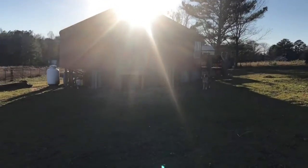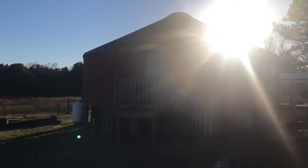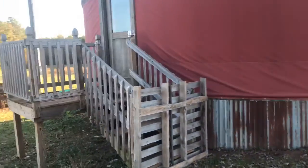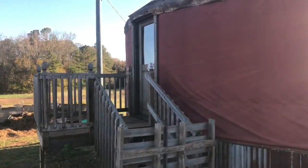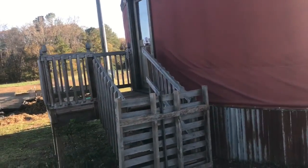Yes, we live in a yurt. I don't know if you can see that because of the way the sun's coming on, but yep, we live in a yurt. That goes to my bedroom, but the cats end up staying on that porch, so we actually blocked it off so that the dog doesn't get up there when we feed the kittens. My front door.